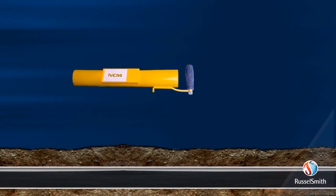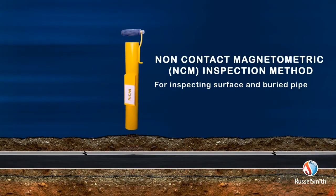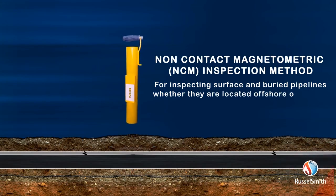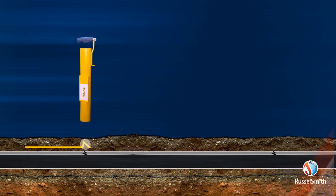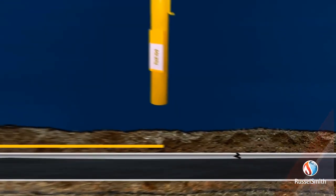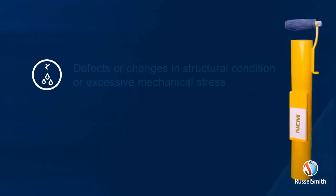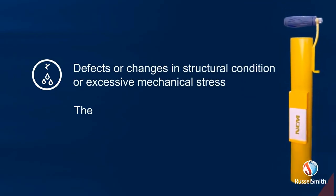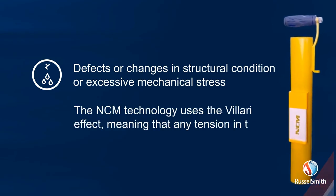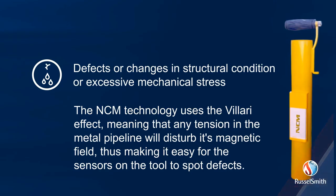Russell Smith recently introduced an innovative method, NCM, for inspecting surface and buried pipelines, whether they are located onshore or subsea. NCM works by identifying and analyzing magnetic field anomalies in areas of the pipe with stress concentrators, which are due to defects or changes in structural conditions, or excessive mechanical stress, and so on. The technology uses the Villari effect, meaning that any tension in the metal pipeline will disturb its magnetic field, thus making it easy for the sensors on the NCM tool to spot defects.